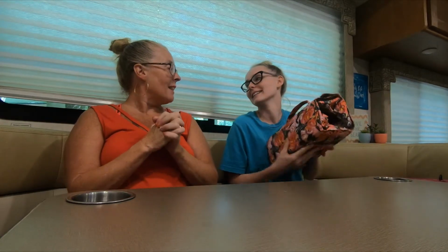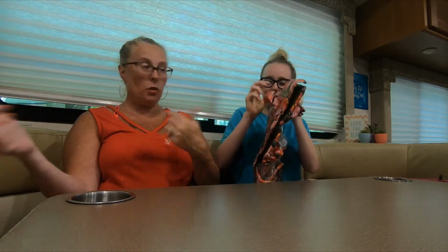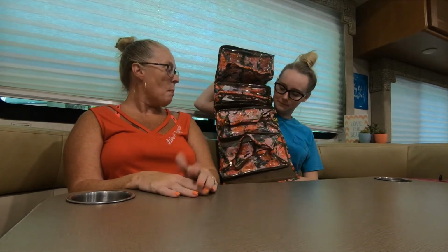Last but not least, our number 15. What is this? It is a travel bag. You can hang it up. You put all your handy little toiletries that we just went over in it, and it folds. This is not going to look exactly like the one you're going to get, but find one.